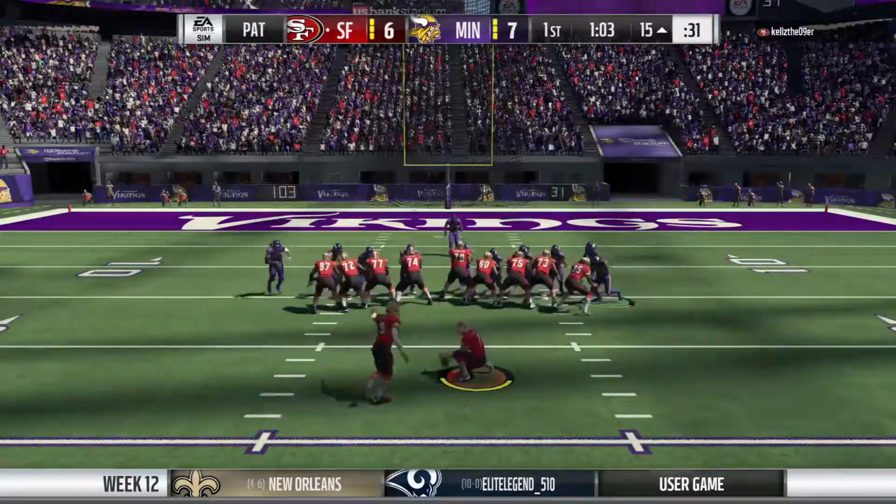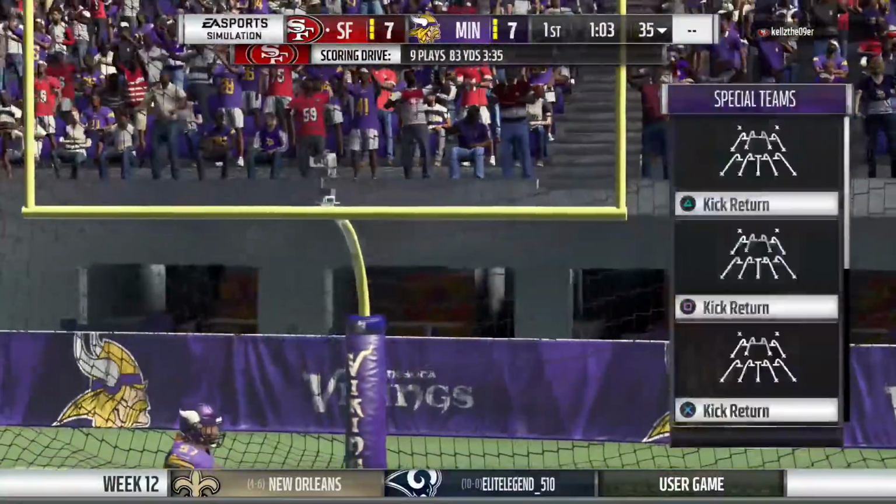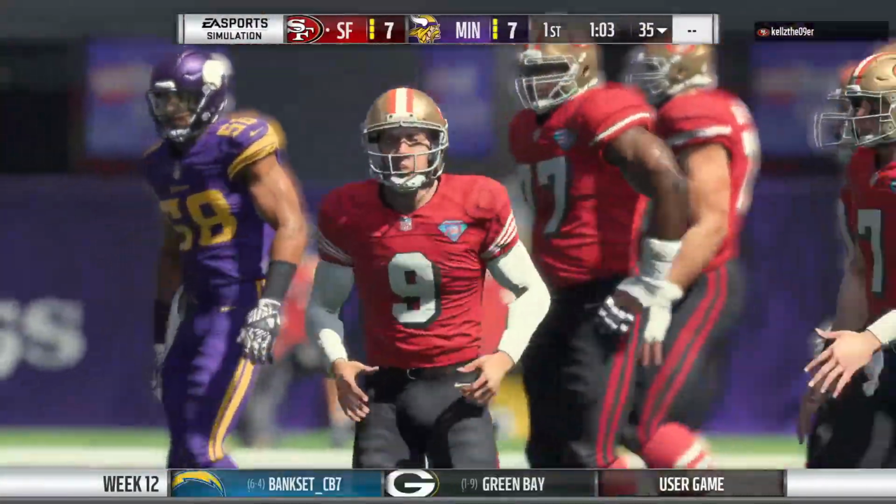And getting our first update now from Nashville. An early lead in that game for the Falcons. We'll keep you updated on that one as it progresses.